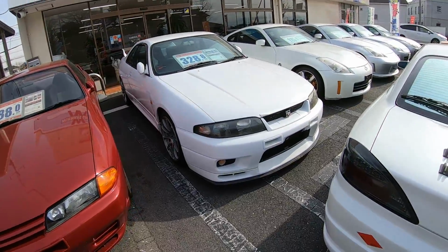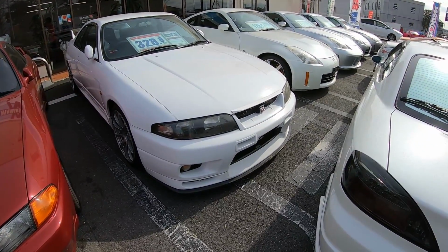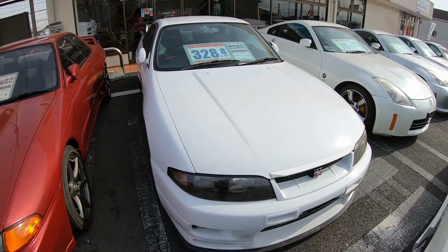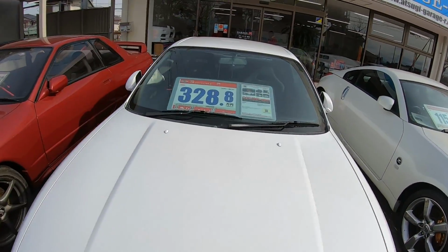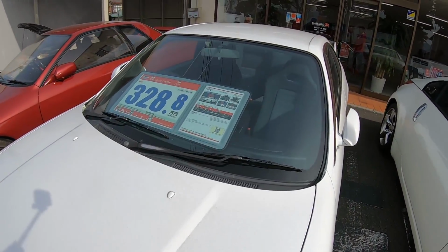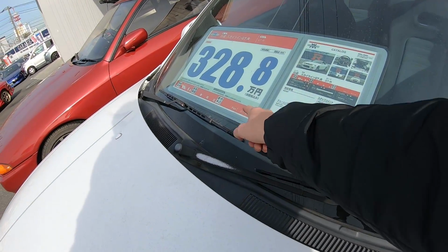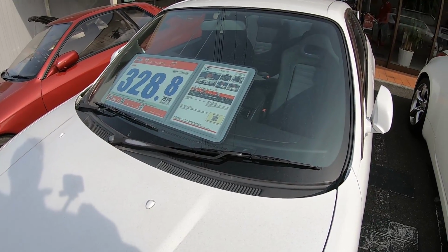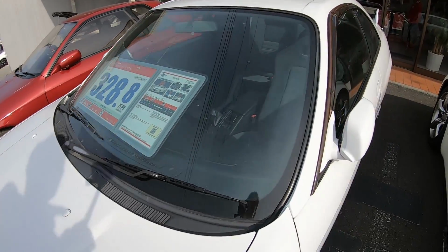Over here we got a 33 GTR. What is wrong with me? This one is selling for $32,000. That's a lot of money for a 33 GTR, especially one that doesn't have kilometers confirmed, which means the cluster has been swapped out. So let's have a look at why this thing is so expensive.